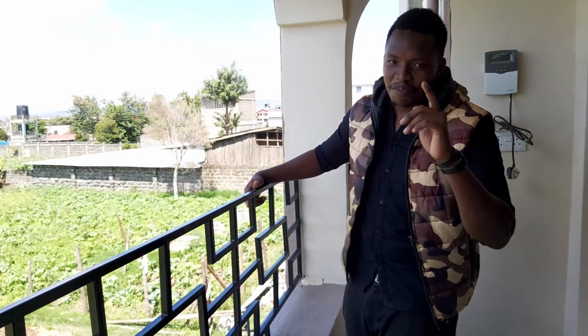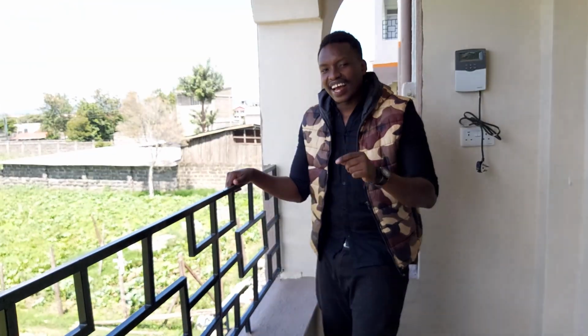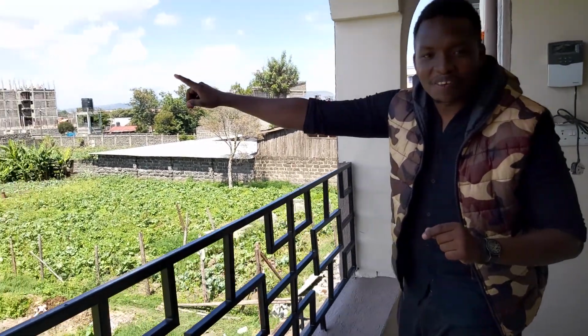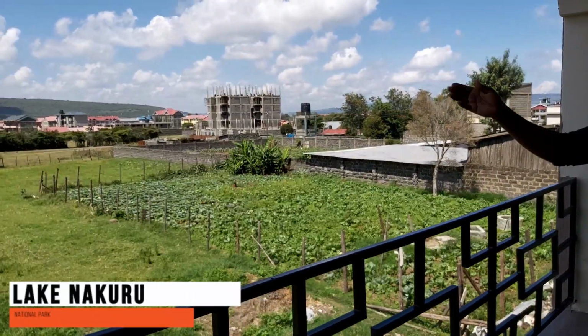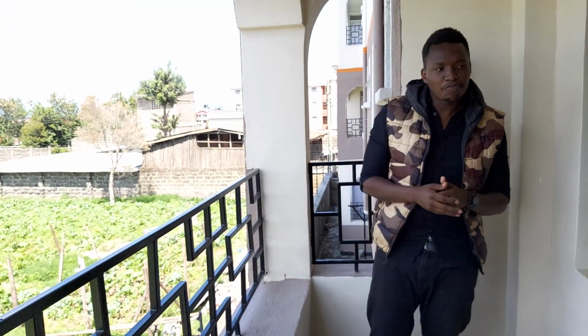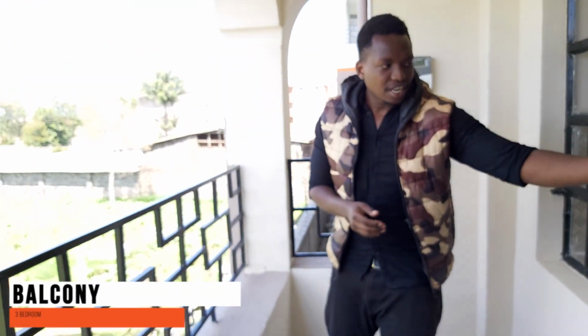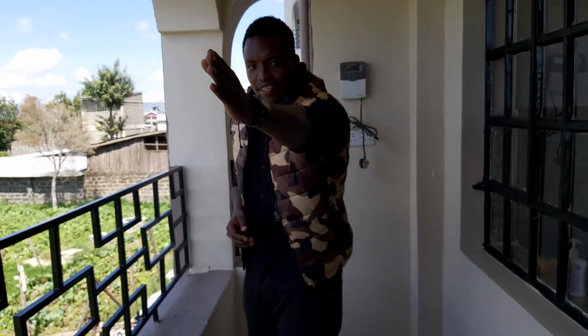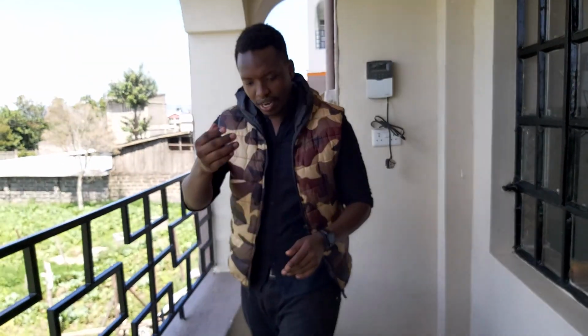So guys, before we head to the 2-bedroom apartment, I couldn't wait to show you this view. It's the Lake Nakuru National Park hills. You have a really nice view, and this is the balcony for the 3-bedroom apartment. So it just comes from the kitchen area, and right over there is the door to the DSQ. So let me show you the DSQ.